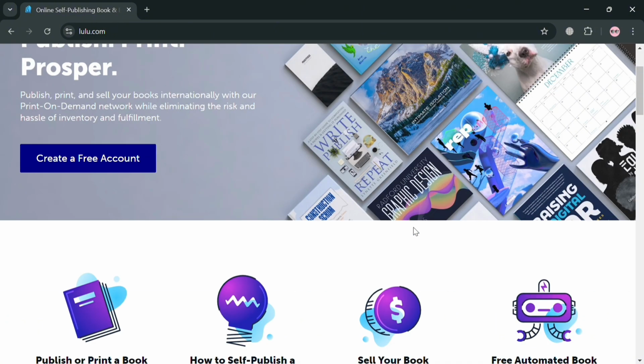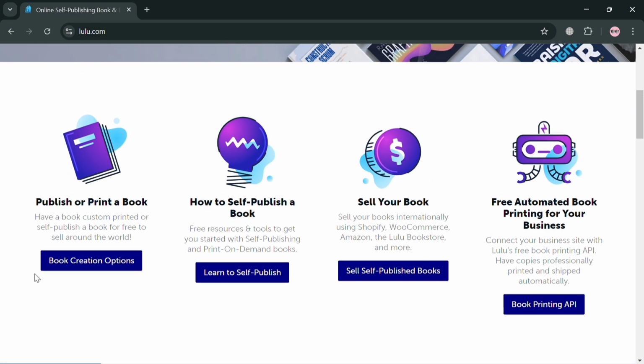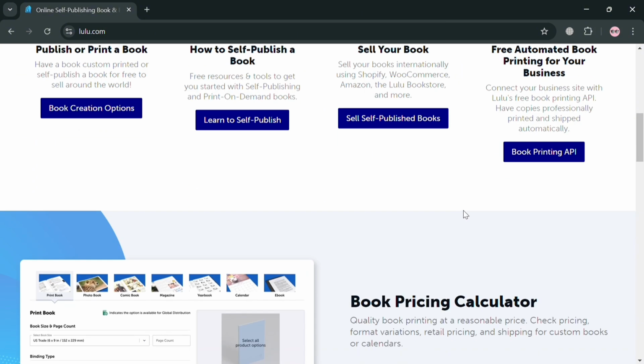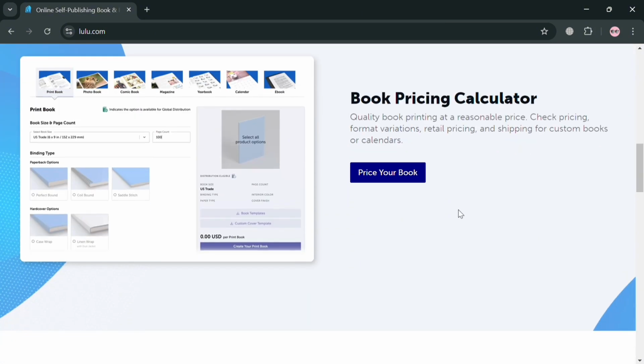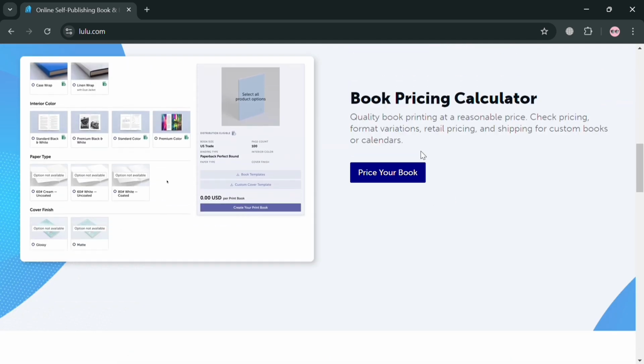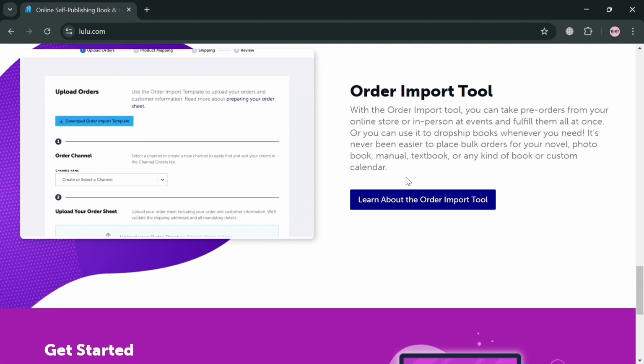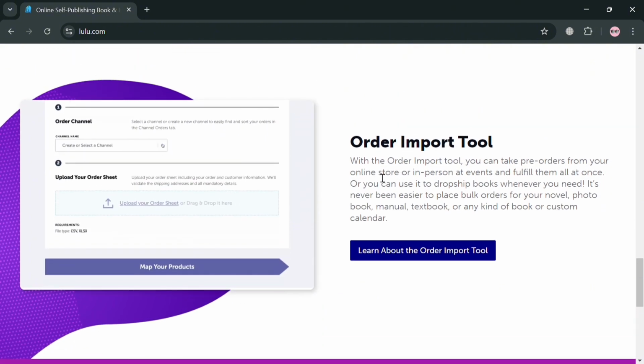But before that, if you don't know what Lulu.com is, it is a prominent self-publishing platform that enables authors to publish, sell, and distribute their works without the need for traditional publishing revenues. Established as a print-on-demand service, Lulu allows users to upload their manuscripts and create physical copies of their books, which are printed only when ordered. This model eliminates the necessity for upfront printing costs and inventory storage, making it accessible for writers of all backgrounds.